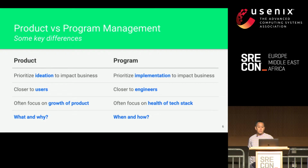Both product and program managers are leaders who impact business goals. But product prioritizes ideation versus implementation on the program side. Product sits a little bit closer to the users, and they're focused on growing the product, whereas program is a little bit more embedded with engineers and is focused on the health of the tech stack. I sum it up by saying product answers what and why, and program answers when and how. In all my roles, whether I've had the product manager title or the technical program manager title, I've done a bit of both. And I'm sure when you look at this, you as SREs, as managers, have done a lot of these things as well.